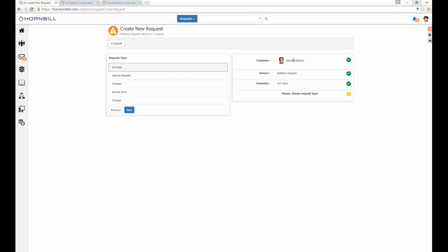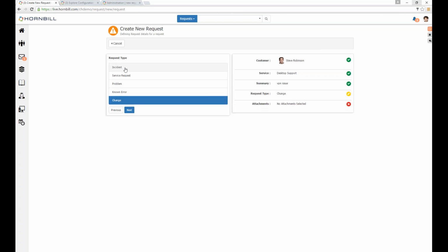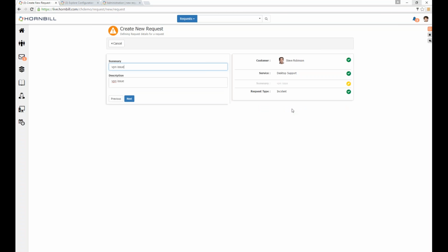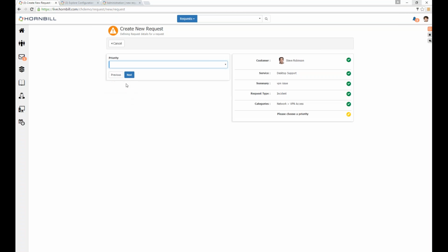At that point, we know who's calling, we know what he's calling about, so then we have enough information to classify this particular request. So the decision-based system we talked about in the administration side, if this is a change, we're asked to upload a document. Whereas if I go back and say, no, actually this is an incident, we're asked to provide a category. So a VPN access issue under network, VPN access, perfect category.